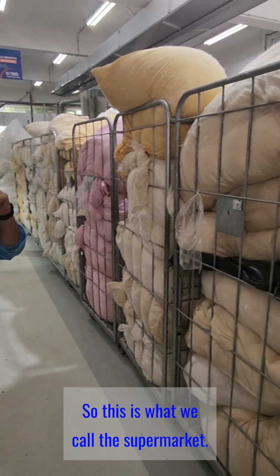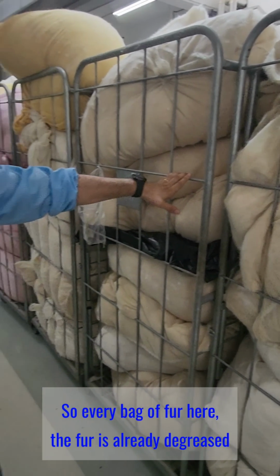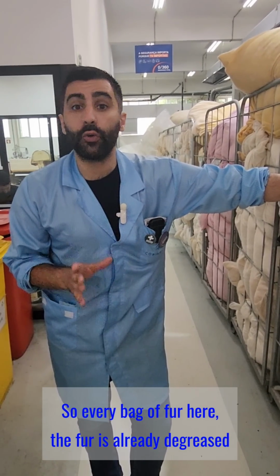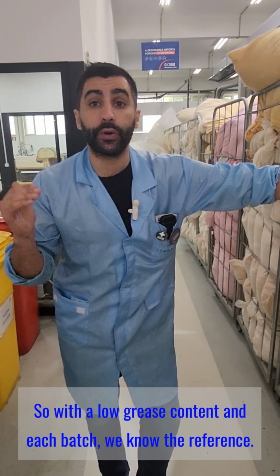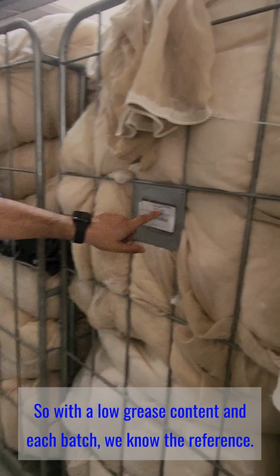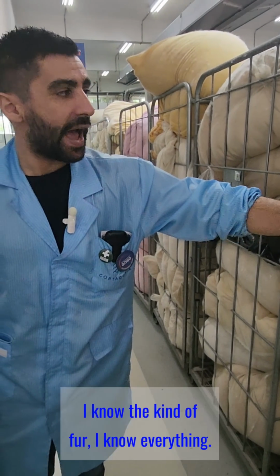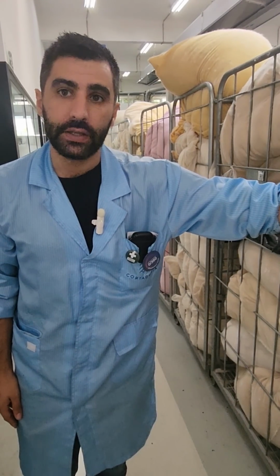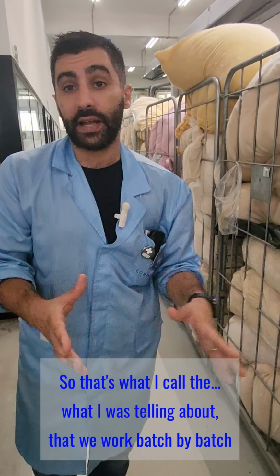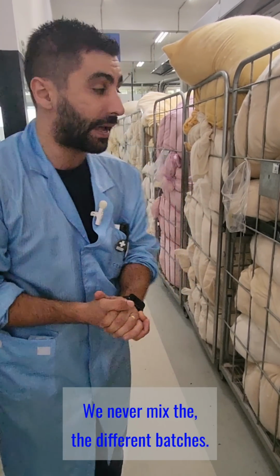Colors and everything. So this is what we call the supermarket. Every bag of fur here is already degreased, with a low grease content, and for each batch we know the reference. I know the time that we produce, I know the supplier, I know the kind of fur, I know everything. So that's what I was telling about, that we work batch by batch. We never mix the different batches.